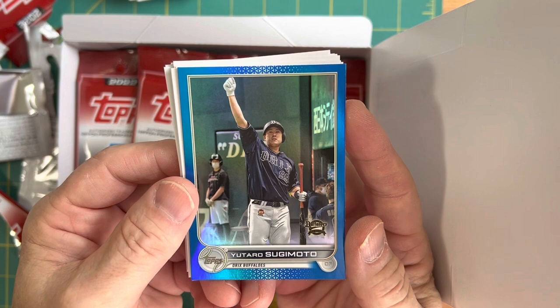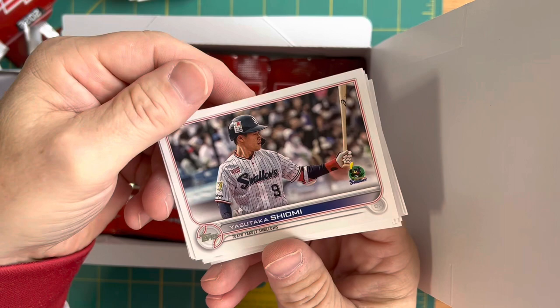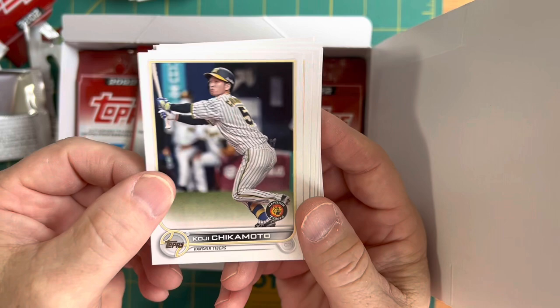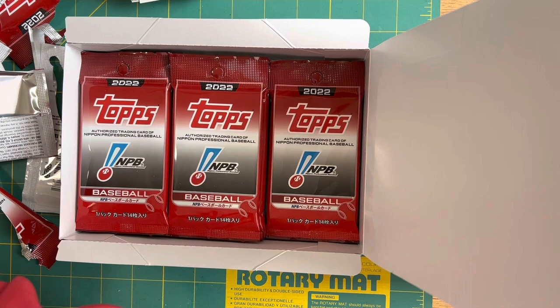Yutaro Sugimoto. Another pull, another hit. Yasutaka Shiomi is the best nine player from 2021, from Yakult. And Koji Chikamoto, very speedy center fielder for Hanshin. All right, good pack there. A lot of stuff going on. All right.